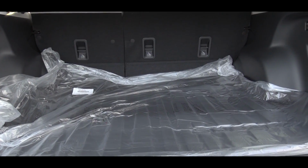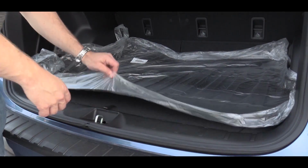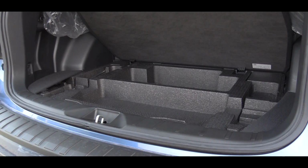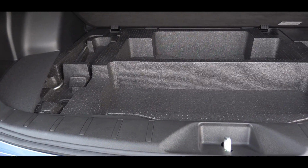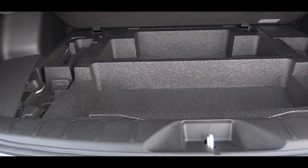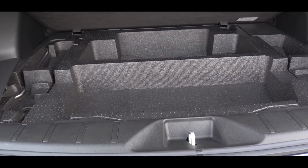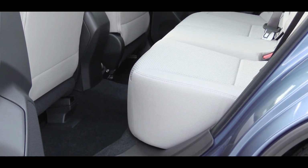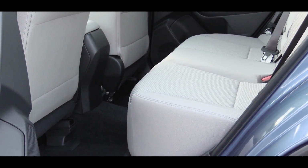And another cool little tidbit worth mentioning is if you lift up the base of that cargo area back there, there is some underfloor storage back there as well. That's pretty nice. But if that wasn't quite enough room for you, those back seats do fold down. There's a 60-40 split, bumping that cubic footage up to 68.5 cubic feet. And then make your way to the back seats. Rear legroom is going to come in at an even 38 inches.